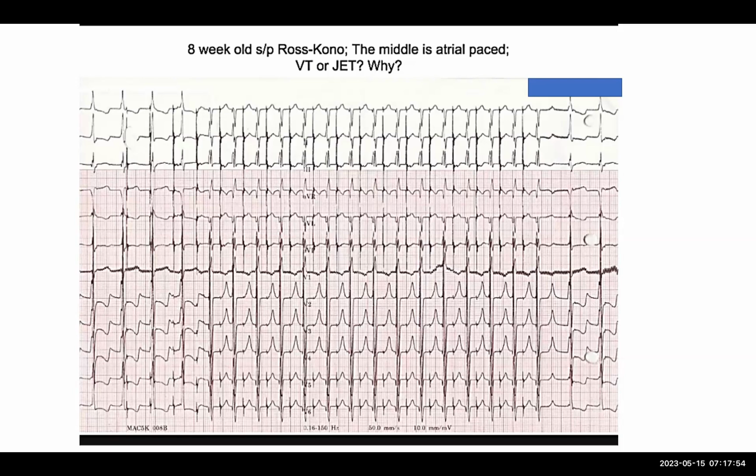And remember, the outsides of this are the arrhythmia, and the inside is a paced rhythm. This is all paced in the middle. There's pacing here, but it may not have caught up with the rhythm at that point. I guess it just starts to look different. The QRS starts to look wider. So maybe it's VT, because if it was JET, it would have been the same throughout.